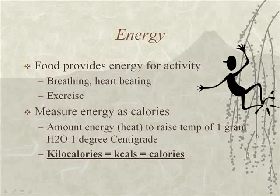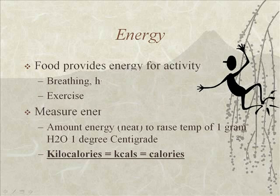You'll notice I have an annotation down here that kilocalories equals kcals equals calories. Over the years, these words have started to be used interchangeably, so just take note, when you see any of those words being used, they mean the same thing. But from a true chemistry standpoint, those words have a different definition. For the purposes of this course, we will use them interchangeably.